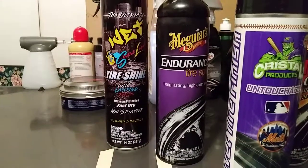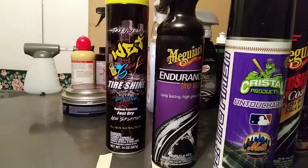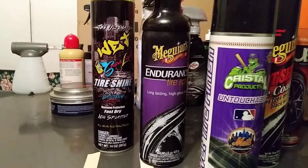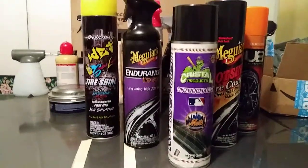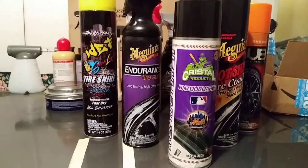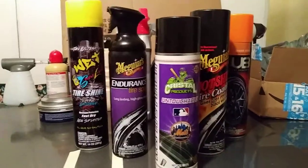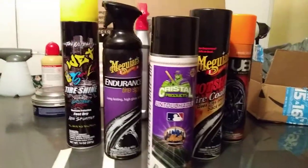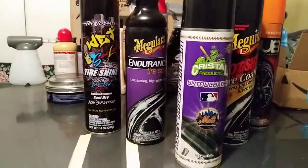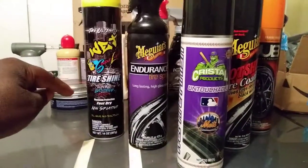All right, moving on here to number five out of the top five is the Ultimate Wet Street Legal Tire Shine. Long-lasting results, maximum protection, and fast dry, no splattering. Now that one there is a little bit pricier than all these that you see, but it gets amazing results. And this is a 14 ounce can, very tall, kind of slender can. This is the tallest can out of all of them. And the results are so amazing. And this is one I love to use. This is my second can, guys.